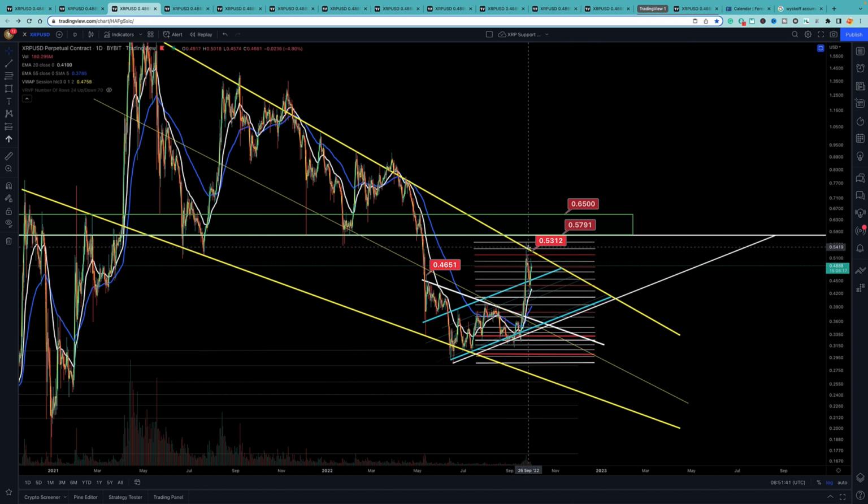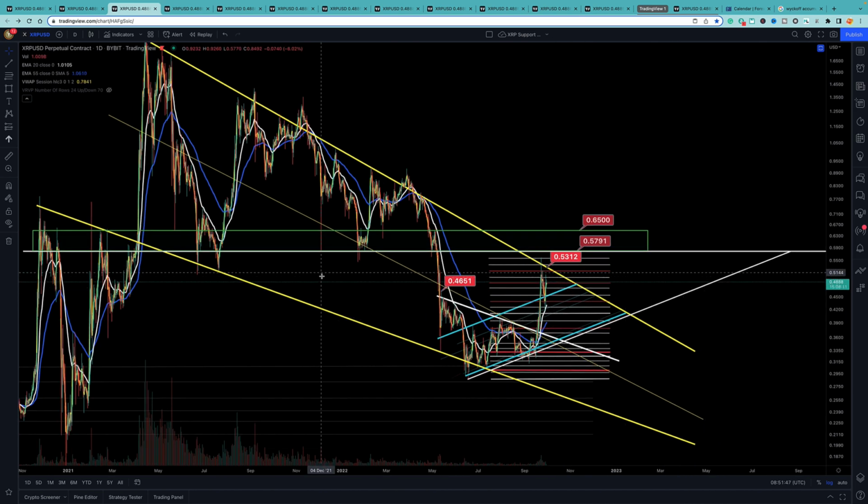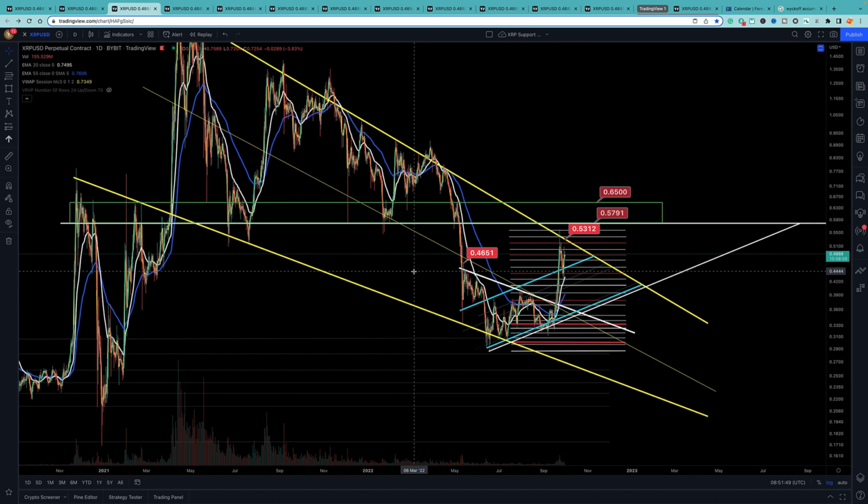Equally, it's already tested it here. Now I know there are wick-throughs here, so for sure there could be a wick through. And if you look at support and resistance lines here, there's a very strong one that hasn't been tested, so it could come up and test this yellow channel again at 53, which wouldn't be a new high. It could come up and test at 58, which will be testing this, but there's a range here.